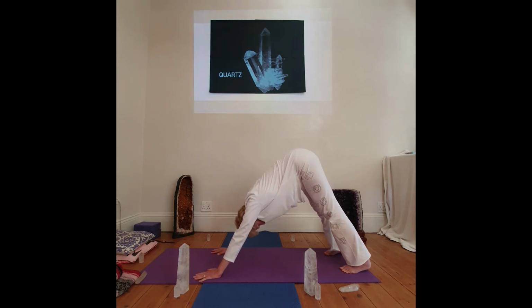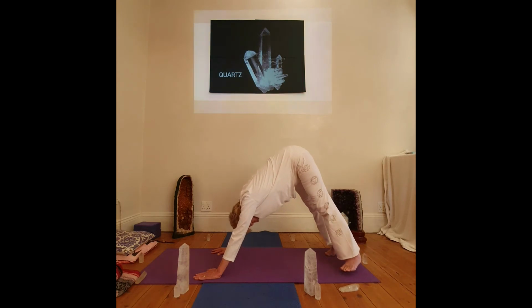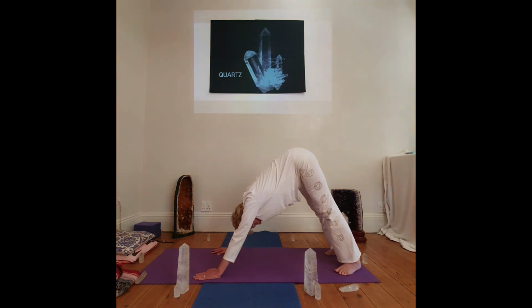Gaze between your legs or at your shins. Have that awareness of a line of energy from whatever point you're gazing at into your eyes, and then that clarity coming into the brain center. That 20/20 vision, that clearness. It's not by chance that we're going through all that we're going through in this year 2020. Breathe.